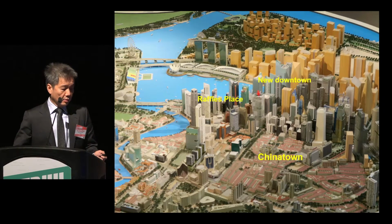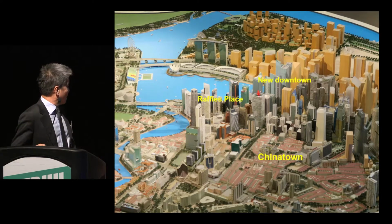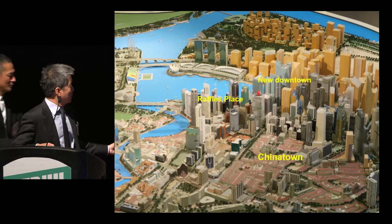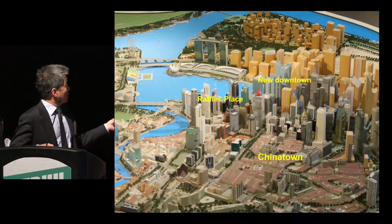3D model showing the site. How do you place this? Showing this.